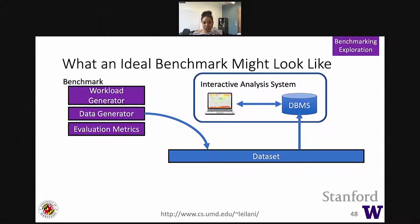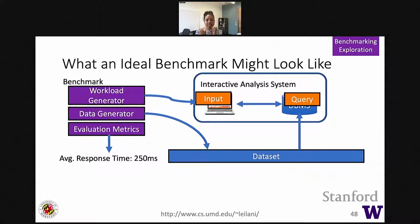Then we could have a workload generator, which then would drive consistent inputs across these different systems, leading to queries that we could measure to test their performance. And then finally, we would want a consistent set of evaluation metrics to test those systems. For example, the average response time metric that I use to evaluate for cache.